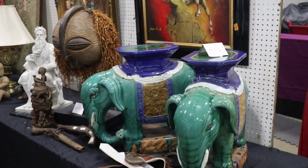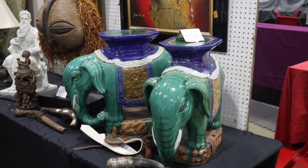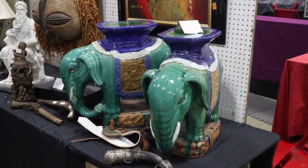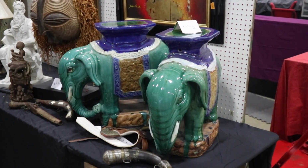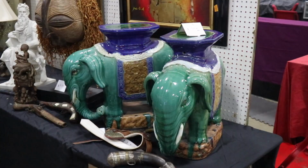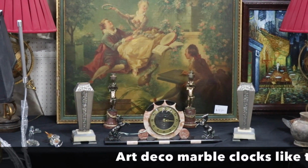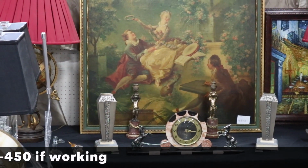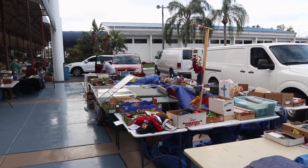These are vintage items, but West Palm is really into interiors as well. These elephant planter holders or small tables made of ceramic. These have been done for over a century. My hunch about these is that they're probably mid-20th century. The Art Deco marble clock is a French or Belgian piece flanked by French pair of garniture vases, also Art Deco. Now we're outside in the breezeway.